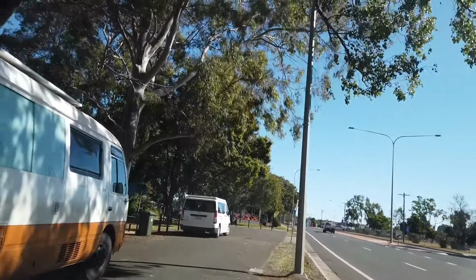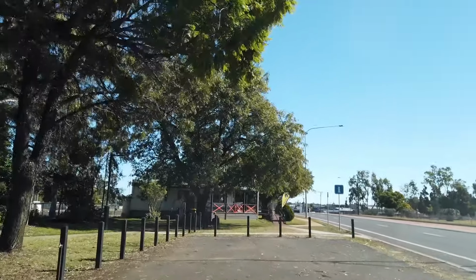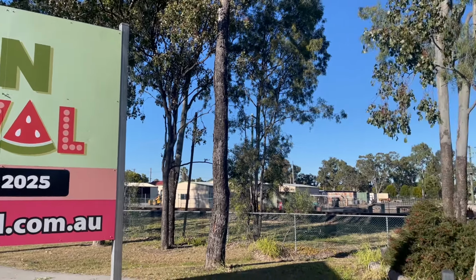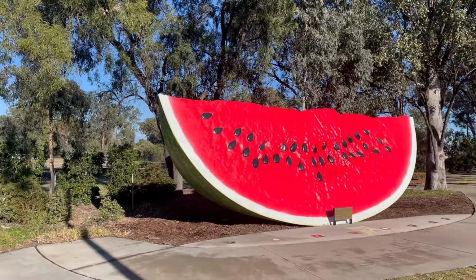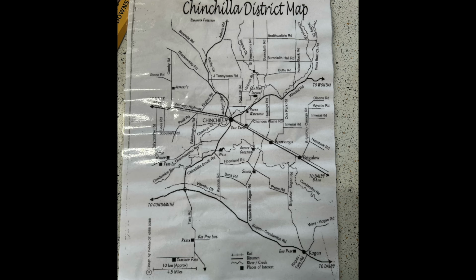As usual, I like to begin my journey at the information centre, where you often find things you wouldn't expect. The Chinchilla Information Centre is no exception, and I like to go to them because they often have a variety of local goods, honeys, all sorts of different kinds of things. But most importantly, you can usually find out where the best camp areas are and get maps, etc.